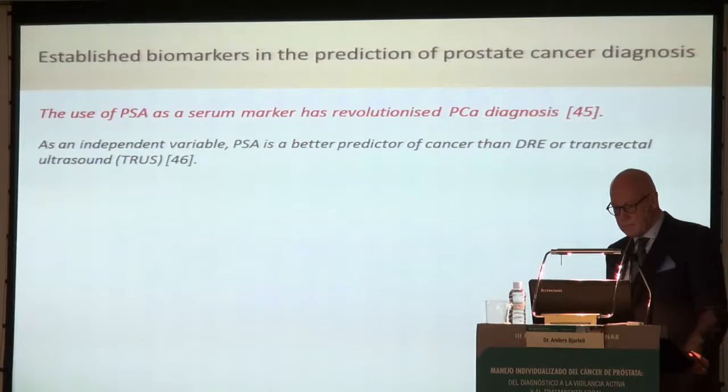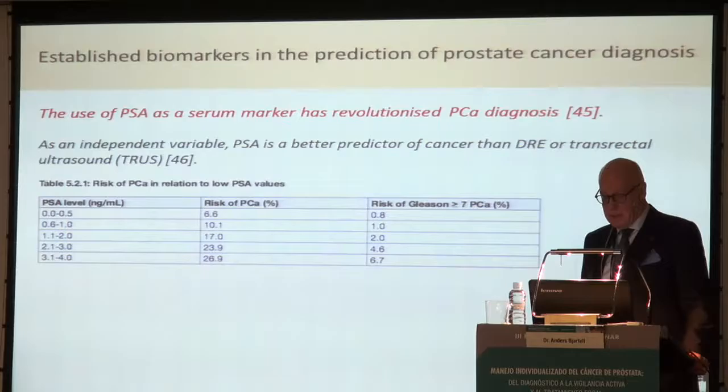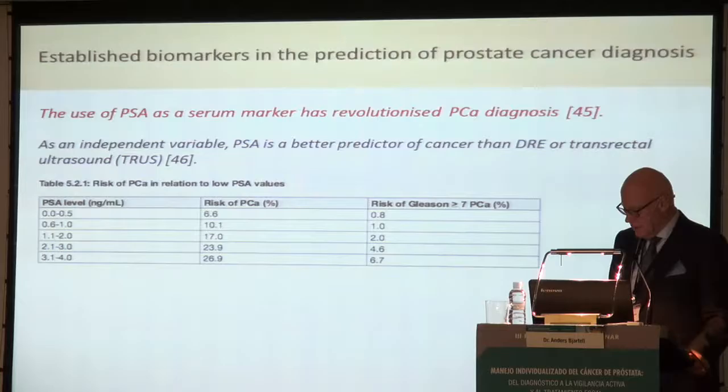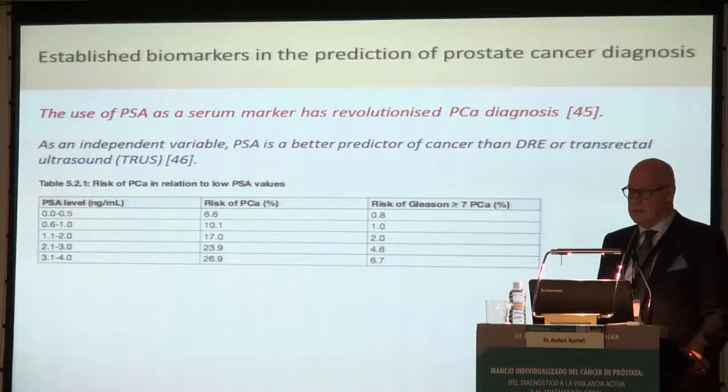If we go to the European guidelines, what do we have there about PSA and different forms of PSA? First, it says that PSA has revolutionized prostate cancer diagnosis, and there's no doubt about that. As an independent variable, it's actually better than DRE or transrectal ultrasonography in detecting prostate cancer. There is also a table here showing the different PSA levels and the risk of having prostate cancer, which clearly increases with PSA level, and also the risk of having a more dangerous cancer, defined as at least Gleason 7.